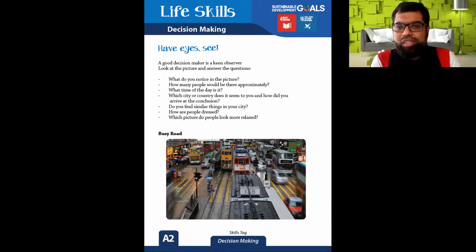You see them a lot in, it could be Singapore, it could be Hong Kong, it could be somewhere in Malaysia. Why do you say that? Oh, I saw trams around. Make sure students can pinpoint a few things.